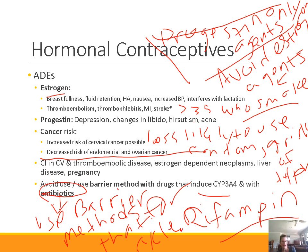So if somebody takes an antibiotic during the second week of a 4-week cycle, they need to use barrier methods for the rest of that 4-week cycle.